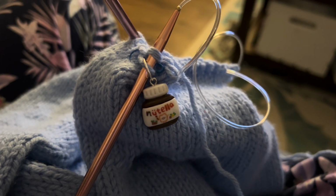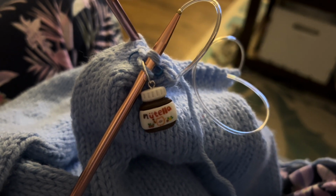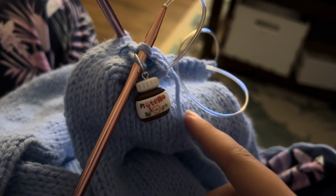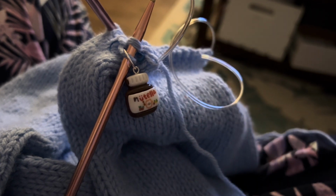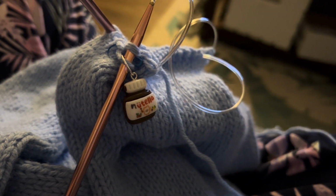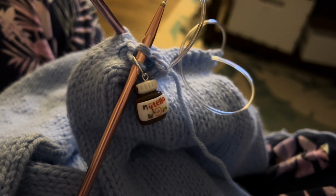I placed a new stitch marker on my sweater for the other sleeve. I'm super excited about this one. I think it's so cute. I used to have a little Nutella on my college dorm room door, like when you entered, so it's a cute little nod to that. I bought this from the same shop as the other one, the chocolate one.